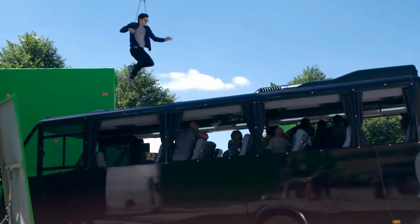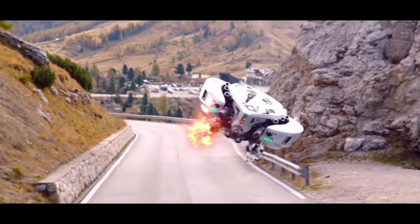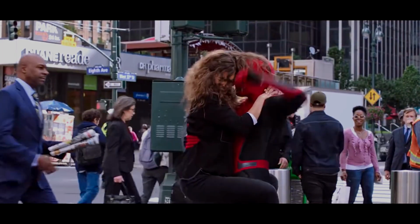The team also used practical effects and wire work to make the fight scenes look as convincing as possible. The result is a superhero movie that immerses the audience in a world where anything is possible.